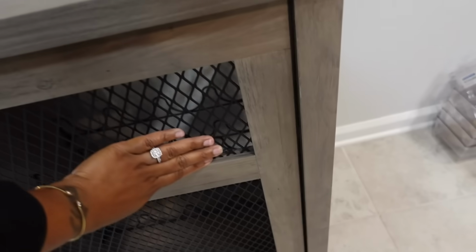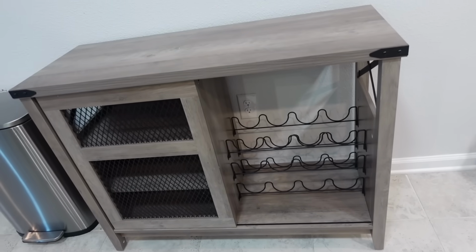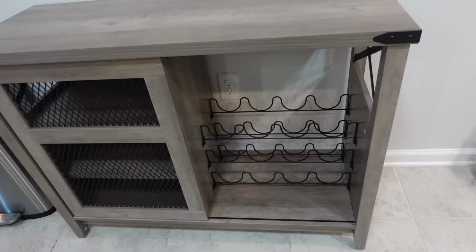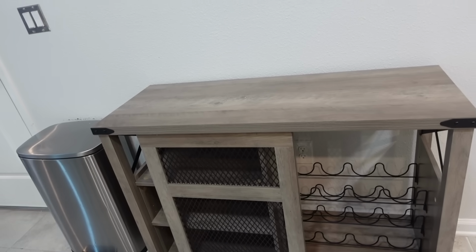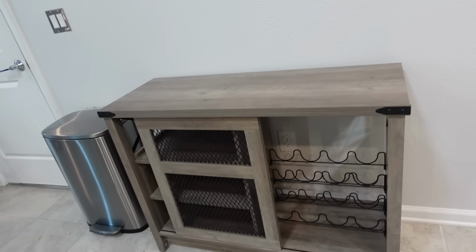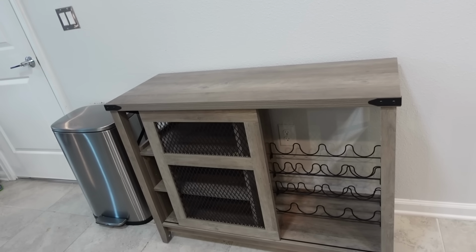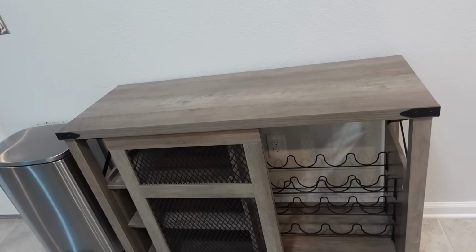They got this sliding door. We gonna put our wine bottles down there. We got wine in the refrigerator. We gonna get more to store down there. Most of my furniture is white, so I wanted to kind of do something different. So I got the gray, weathered gray, and it was on sale. I got it during Black Friday. It was like $89, y'all.